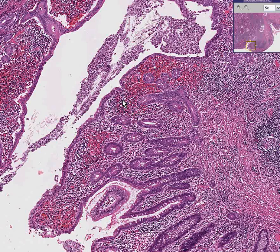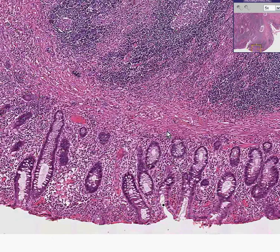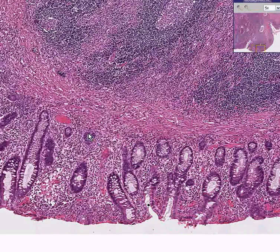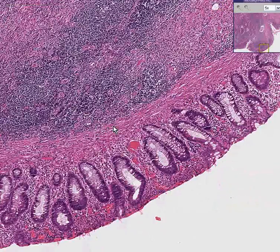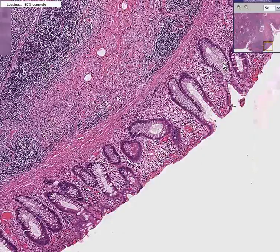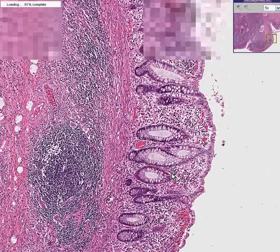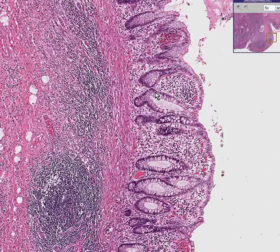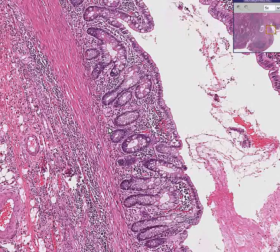Are we going to be lucky enough to find another, perhaps smaller crypt abscess? Or would you like to call it a day? Let's call it a day because we have all the features of ulcerative colitis here, including crypt abscesses, including atypia, including change into an absolutely infiltrating malignancy as well.